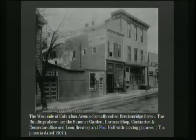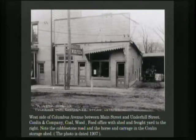This is the west side of Columbus Avenue, formerly called Breckenridge Street. The buildings shown are the Summer Gardens, the Harness Shop, Contractor and Decorator Office, and the Leon Brewery and Pool Hall with moving pictures. The photo is dated 1907. I think that's the first part of Columbus Avenue. You know where years ago, where Caparasso's had the barbershop on that side? Yeah, I think so. That's where it was, yeah. Okay. The west side of Columbus Avenue between Main Street and Underhill.